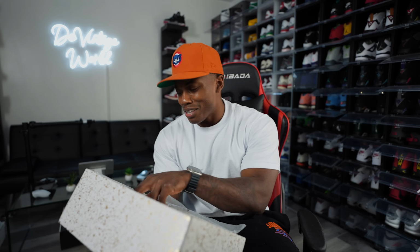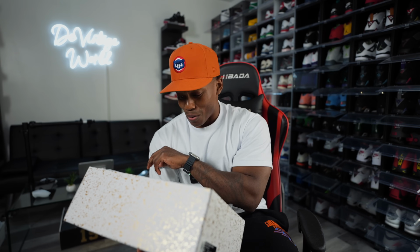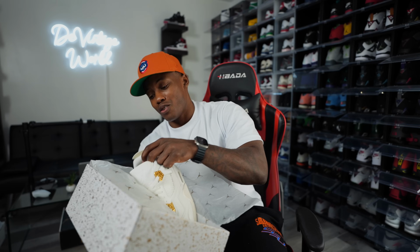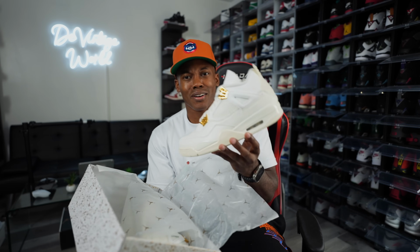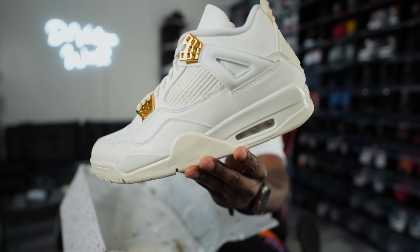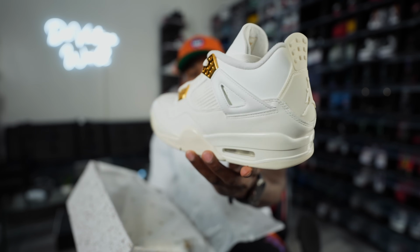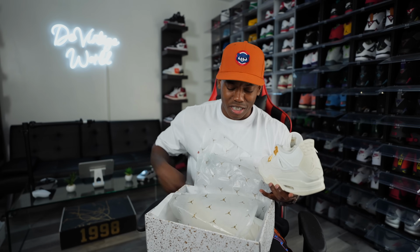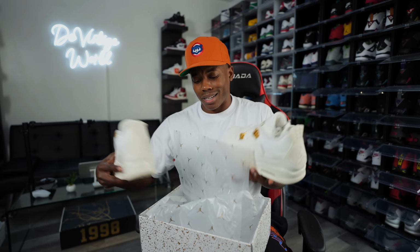Okay, I see where Jordan Brand is going with these right here, man. These things are tough, bro. Let me go ahead and show you guys real quick. Check them out, bro. Whew. Air Jordan 4 Metallic Gold, bro. Y'all can't tell me these ain't hard, man. So let me go ahead and pull both of these out of the box and give you guys my honest take, bro.